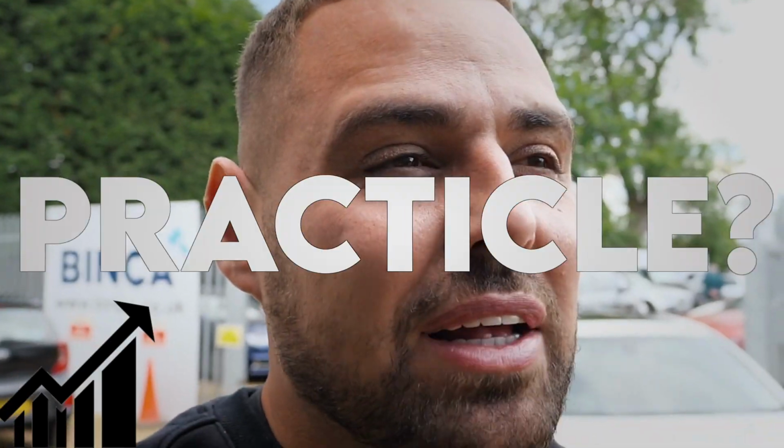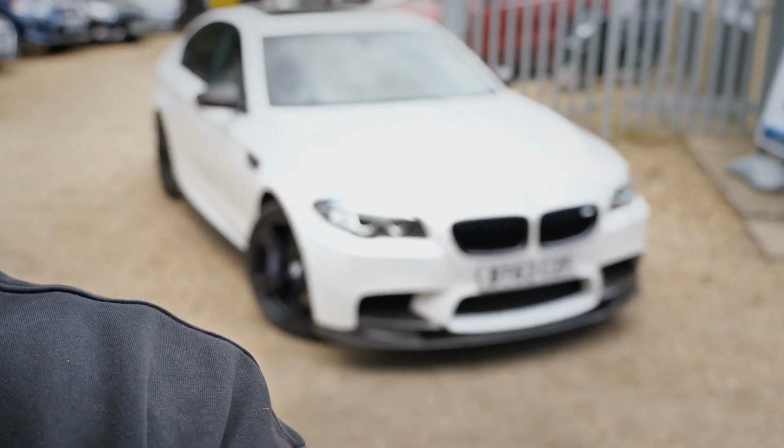Imagine setting yourself a budget of £20,000 and trying to buy the best car you can find for 20 grand. It doesn't have to be sensible or practical. It could tick as many boxes as you possibly can. Now, I personally think an F10 M5 ticks more boxes than probably any car on the market. I'm going to tell you why shortly.